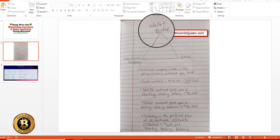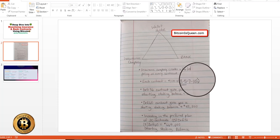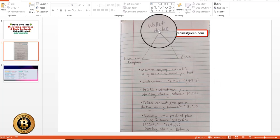Every wallet holder is allowed to purchase a 3, a 5, a 7, or a 10-year contract, right? Now, doesn't matter if it's a 3, 5, 7, or 10-year, each contract is only $100. When you purchase a contract, let's just say you do one, just for this example, you become a wallet holder. You create your wallet for free. You purchase one contract for $100. So you take $100 worth of Bitcoin and deposit it into your wallet here with CRYPTEX.